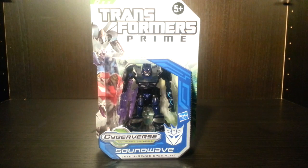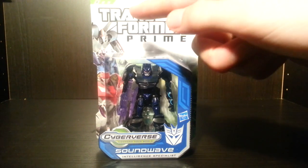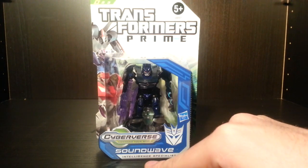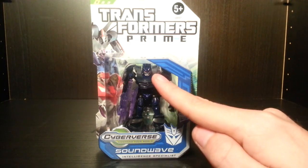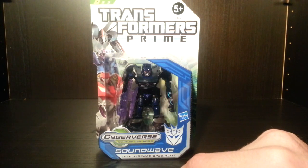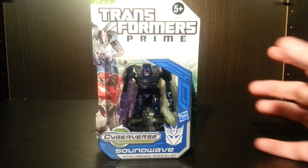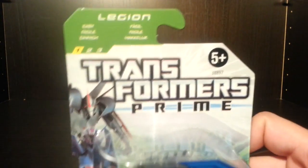But here's a weird one. I knew this was coming, but I couldn't quite believe it. Well, I could believe it. It makes sense. But as you can see, this is the Transformers Prime Soundwave Intelligence Specialist. But notice from the robot mode, without getting him out, what's wrong with this picture? Yeah, I'll leave you to ponder on that while I show you the box.